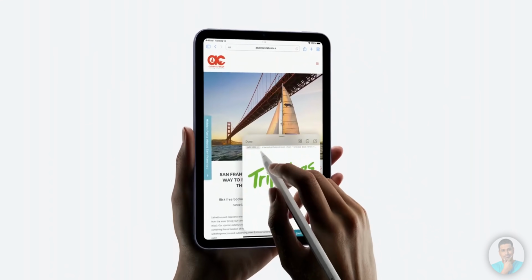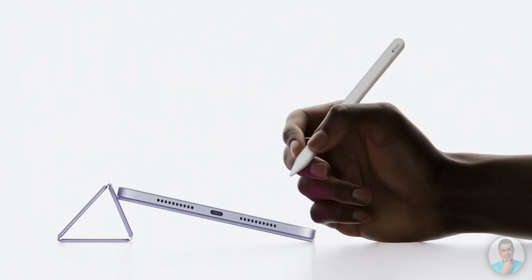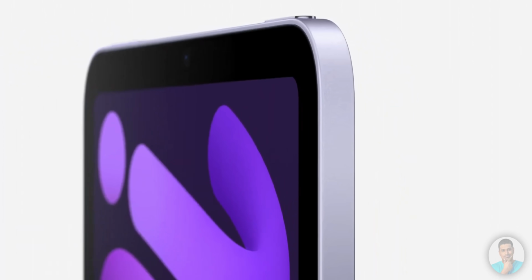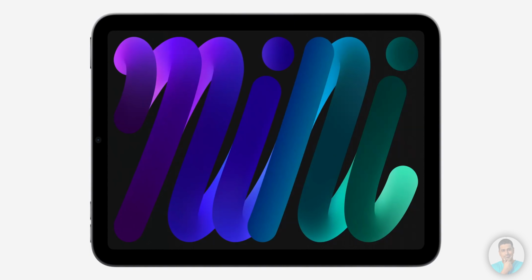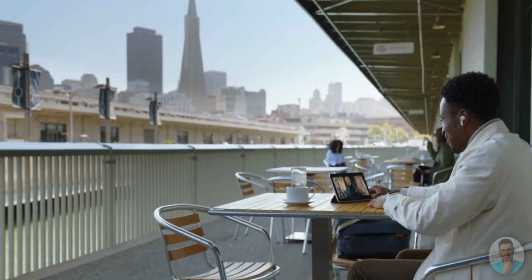Now let's jump to my favorite device from the entire event, the 6th gen iPad mini. This iPad mini is special. It's more of an iPad Pro mini than the latest gen iPad mini, if that makes sense to you. They have adopted the design language of the iPad Pro and the Air for this 6th gen iPad mini. It looks sleek with the squared-off edges and rounded corners. The bezels are even, and with the 8.3-inch Liquid Retina display, it would be pretty comfortable to use for reading books and multimedia consumption on the go.